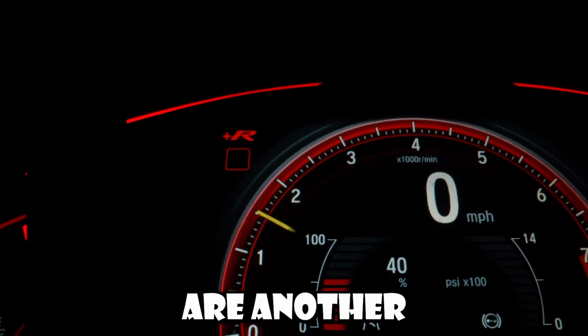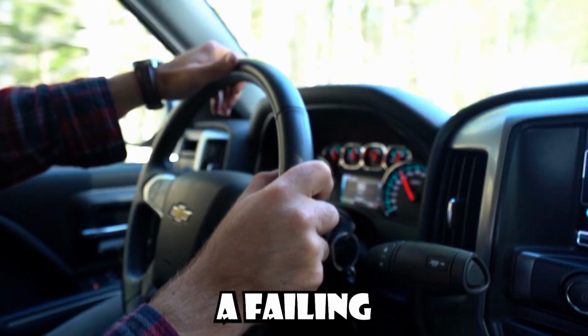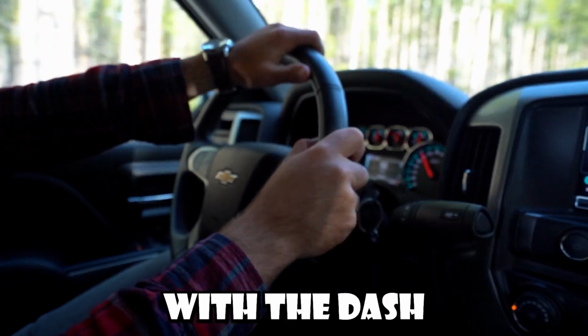Number 5. Dashboard lights flicker. Flickering dashboard lights are another potential sign of a bad ignition switch. Fluctuations in power caused by a failing switch can lead to irregularities with the dash lights.